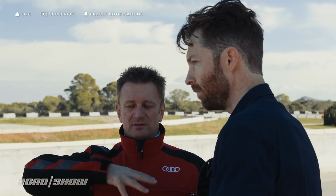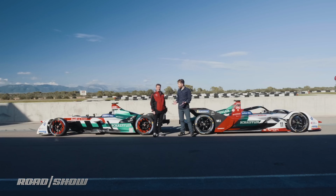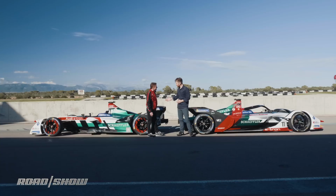Helming the team is none other than Alan McNish, 3-time Le Mans winner and former Formula One racer, a man who knows a quick car when he sees it. All right, Alan, walk me through the cars. Let's start with the Season 4 car.